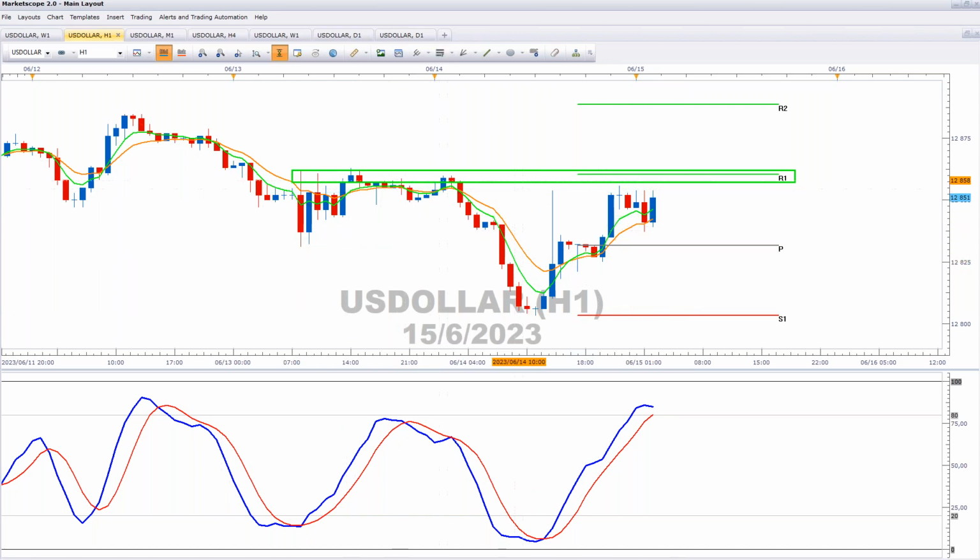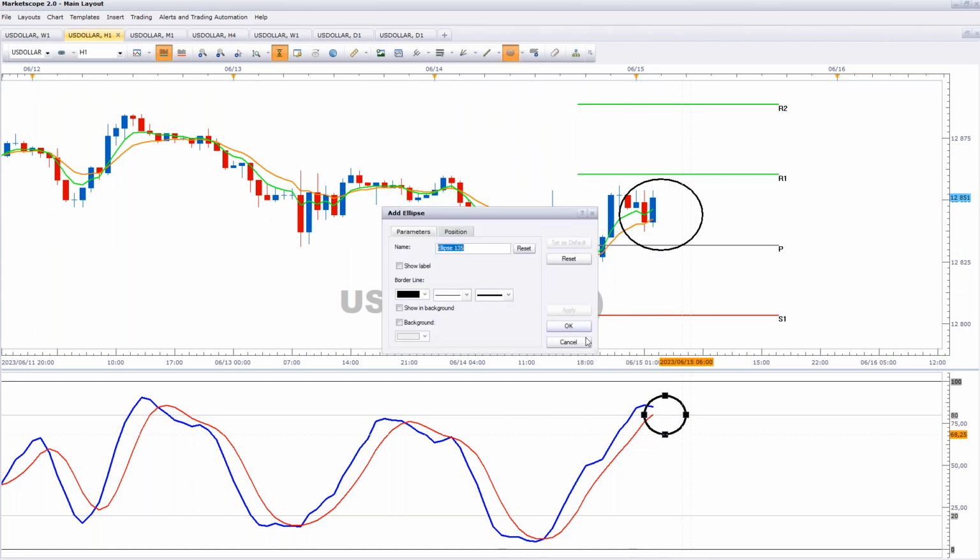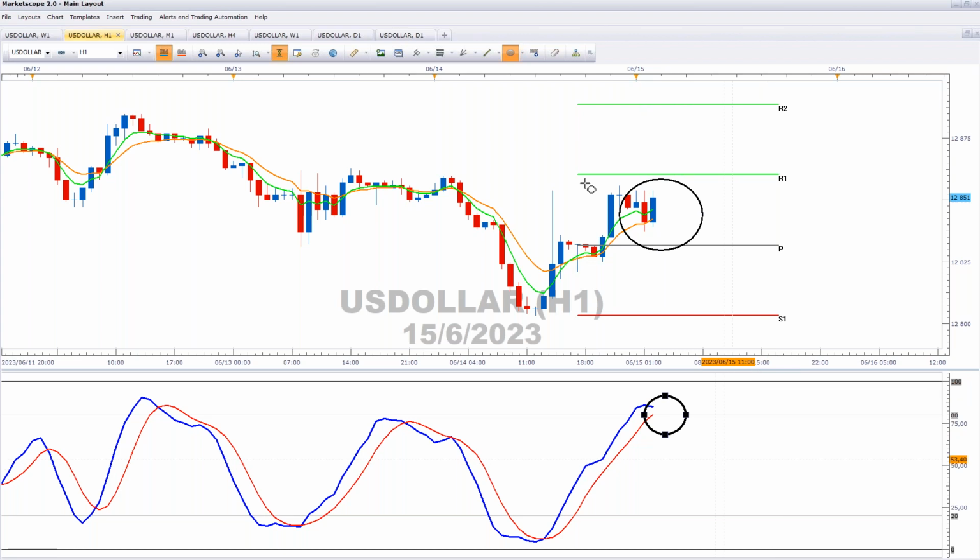I don't know if the price is going to react off of this level. I don't want to make that prediction, but I want to react off of it. I want to see if there is a reaction at R1. How do I see if there's a reaction at R1? I want to see if the EMAs cross over to the downside. I want to see if the stochastic crosses over to the downside.